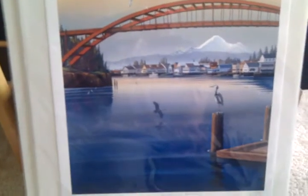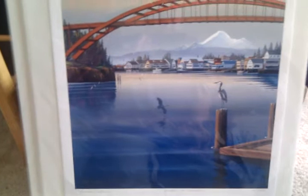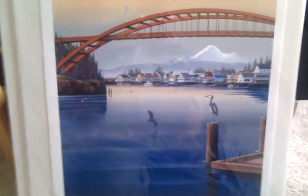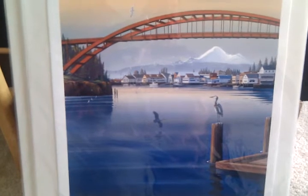This one is a bridge up again north, kind of north of where I live, and it's called Under the Rainbow. This is number 10 out of 500.